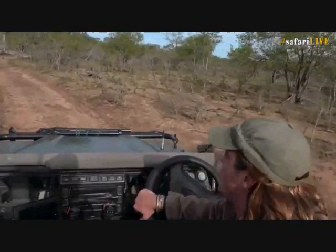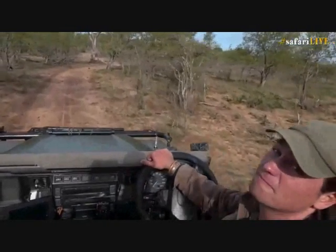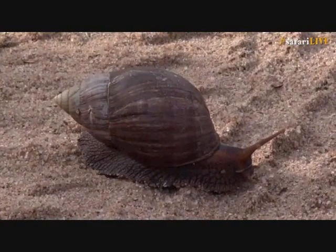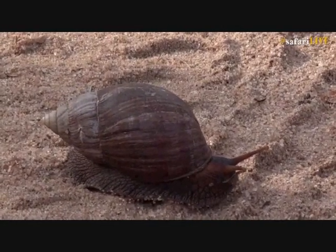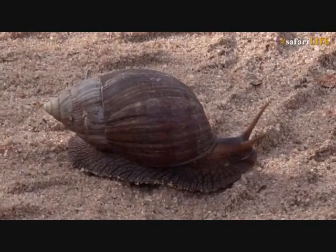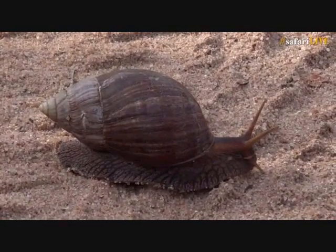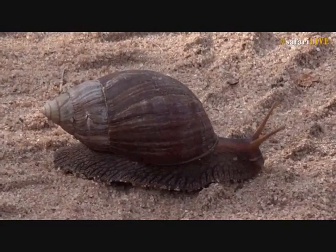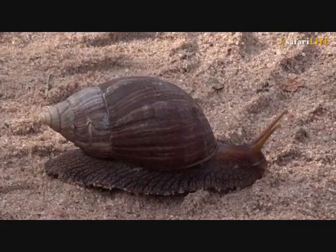Now, we've seen one giant land snail already this sunrise safari, but it seems like Jamie's found another. I'm sorry. That was utterly hilarious. And I don't think that Kirsty even realized that she did it. Here you go. Here is your lion Jan snail. Okay. A lion Jan snail. Kirsty said she had no idea.